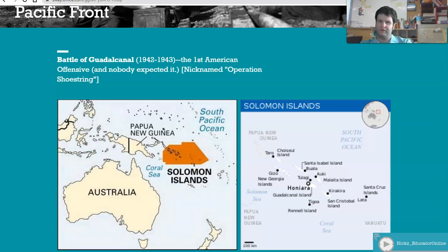This island, however, was very significant. In fact, these Solomon Islands were very important because the U.S. connected to Australia through these. The Coral Sea is just right over here, so taking back the Solomon Islands would have really prevented the Japanese from staging invasions, and it would ensure that the Australians and the Americans could easily communicate and exchange troops and supplies more easily.